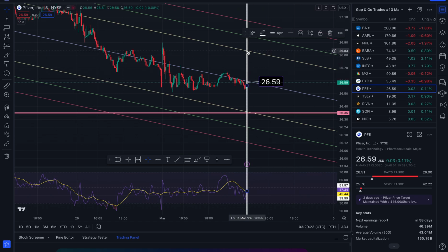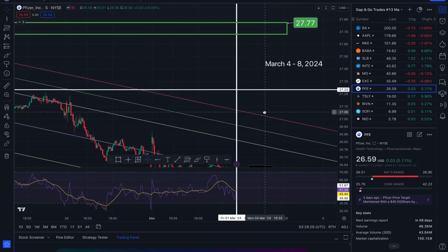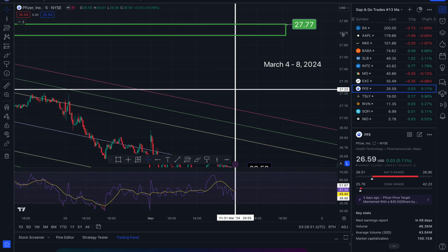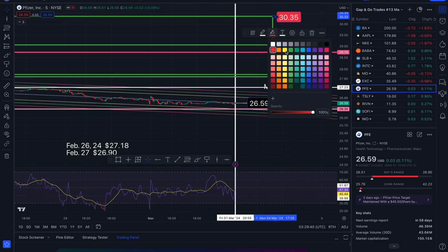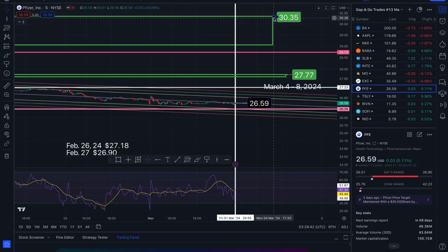Resistance, one level of resistance, 2683, 2695, 2707, and this gap takes us to 2777, and then this one will take us out to roughly 35-ish. Okay.